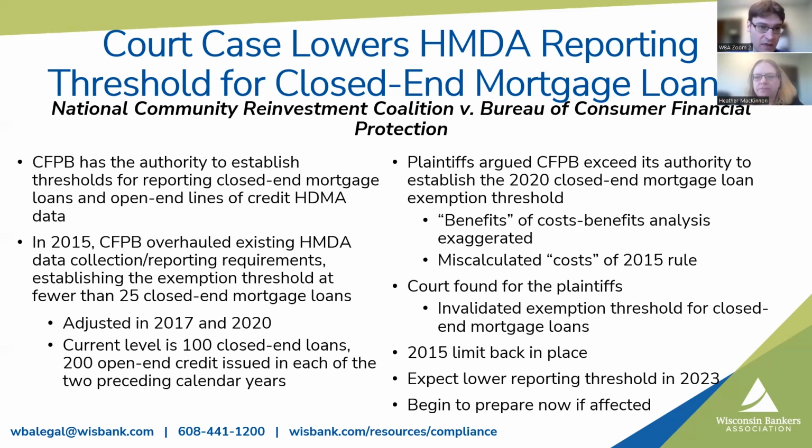To tie that together, again, as we talked about, what about open-end lines of credit? Well, that wasn't what was at issue in this court case. So open-end lines of credit: not touched, not changed. That remains at 200. So again, keep that distinction in mind as well. Keep that implication in mind that we do expect for 2023 reporting that to change for closed-end down to 25. And also, we can expect that CFPB will likely issue a new ruling here and instructions to follow for those of you who are affected. So we'll be watching for that. Keep your eye out for news from CFPB and an update from us as well.